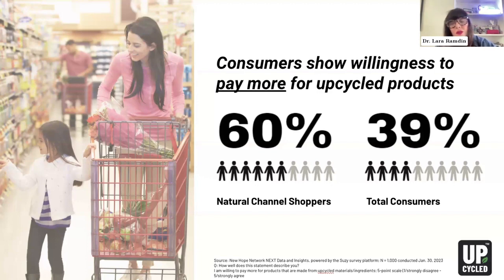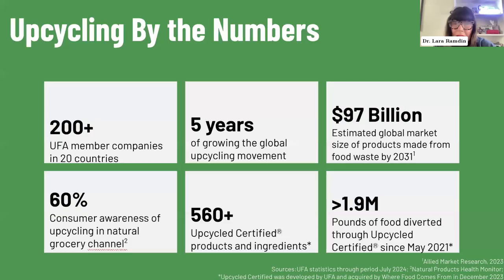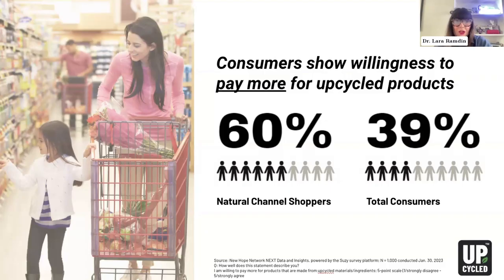There's a multitude of research out there, and if you want the original research, please by all means contact me afterwards, because we have that at the Upcycled Food Association, and we can share that data with you. We do a lot of work with Spins, who do a lot of research on consumers' approach to sustainability and whether or not they want to pay more. And indeed, the research will tell you that consumers want to pay more for things that are better for them, but also better for the planet.